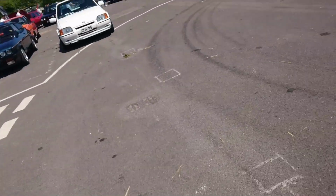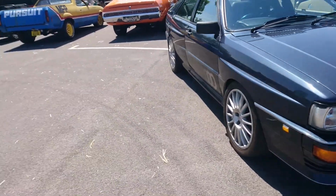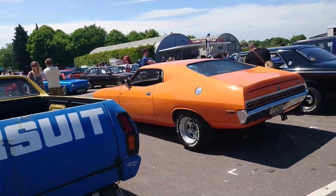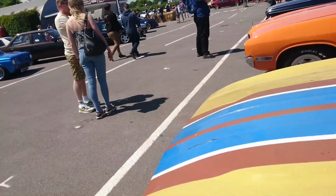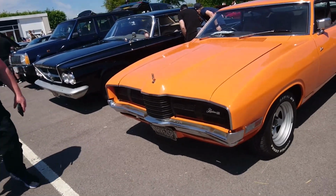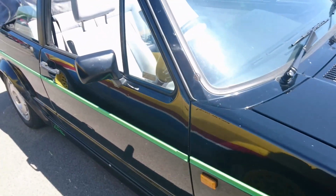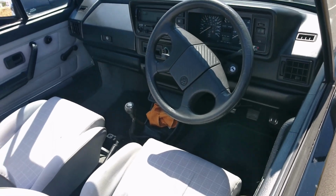Just fall outside really. All Quattro, quite a late one. 89-90 plate. Big sort of pickup thing. 1973. Is that an Australian? Maybe these are Holdens or something. Ford. No, it's probably a Falcon. Maybe that is too. I'm really bad with Australian cars, viewers. I'm sorry if I get it wrong. Another Mark 1 Golf GTI Cabriolet. No electric windows this time.